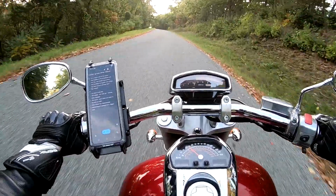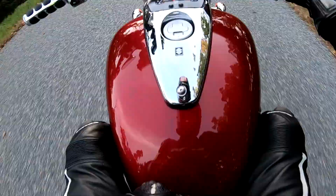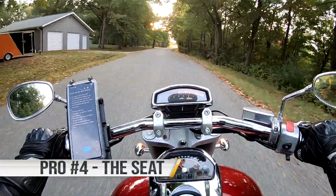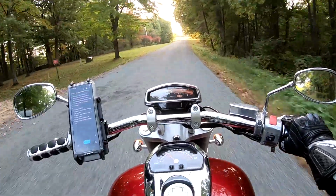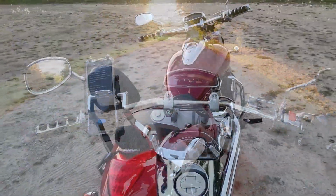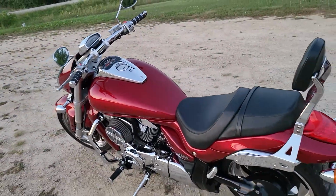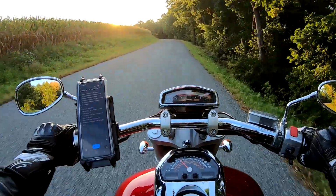So the fourth pro here is the seat. This seat is pretty comfortable, man. I mean, it's just a stock seat, but it's huge. The seat is just absolutely massive. You probably saw it when I was doing the quick walk around at the beginning with the other camera. It's got a huge, what they call it, butt shelf, right? And yeah, it feels great.